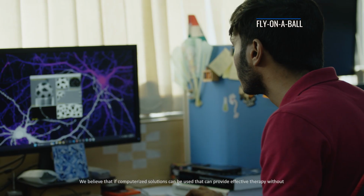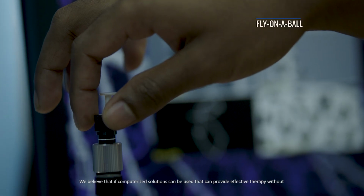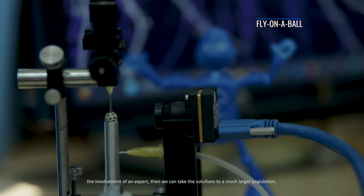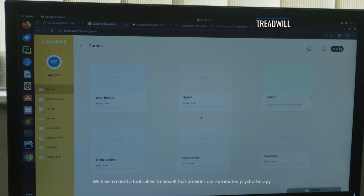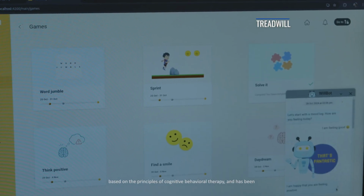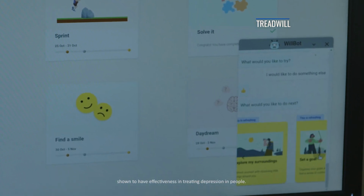The second area that we work on is developing software tools for behavioral problems like depression and anxiety. We believe that if computerized solutions can be used that can provide effective therapy without the involvement of an expert, then we can take these solutions to a much larger population. These can be scalable and cost-effective solutions. We have created a tool called Treadwell that provides automated psychotherapy based on the principles of cognitive behavioral therapy and has been shown to be effective in treating depression in people.